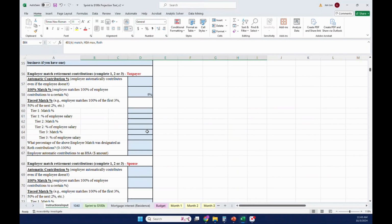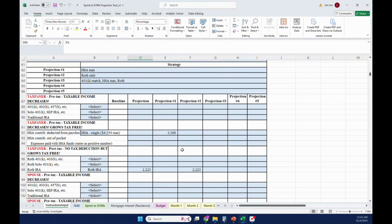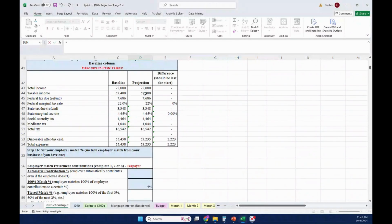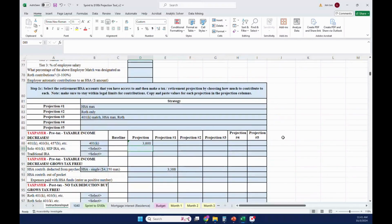But let's show you what the match looks like. Let's say you have a 5% guaranteed match from your employer for a 401k. Let's change our projection and say, okay, I'm going to get at least the match. So my projection, I'm going to do my salary times my match amount, 5%. So I'm going to put $3,600 into my 401k.